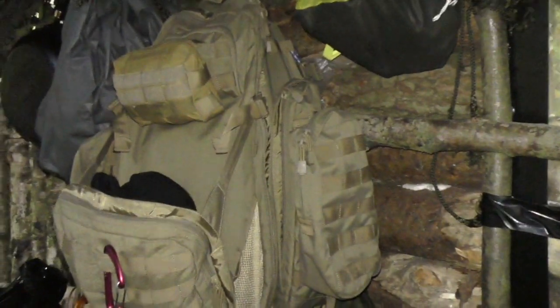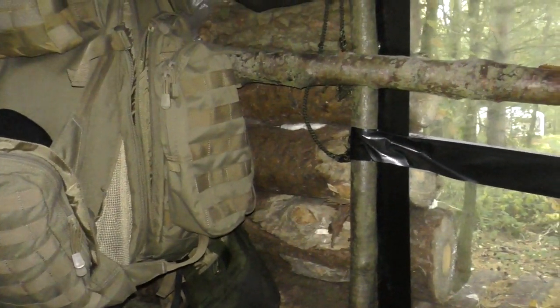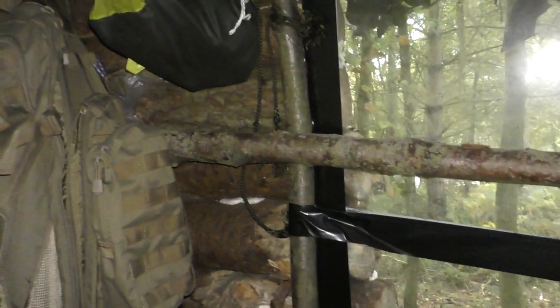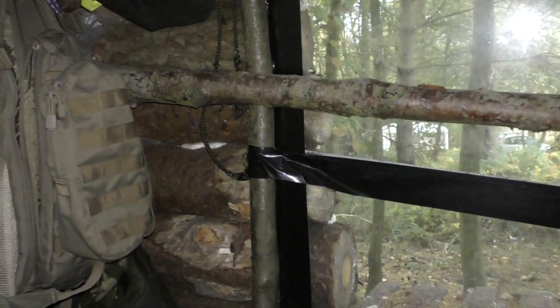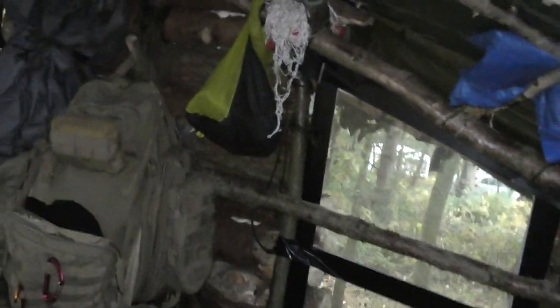Obviously I've got that 511 bag. It's a 72. So it's basically there to last you three days worth of stuff, and you get loads of extra pouches on it. I'll do it in greater detail one day. I'm going to do a video on my kit, and that's just hanging up in here. So basically that's the shelter, right?